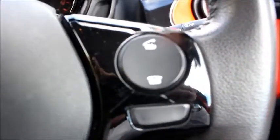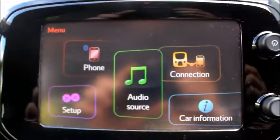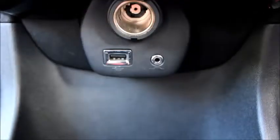Comes with steering wheel audio controls and Bluetooth controls. It has an IntelliLink system. It also comes with a USB port and auxiliary input port. This car has just under 22,500 miles on it.